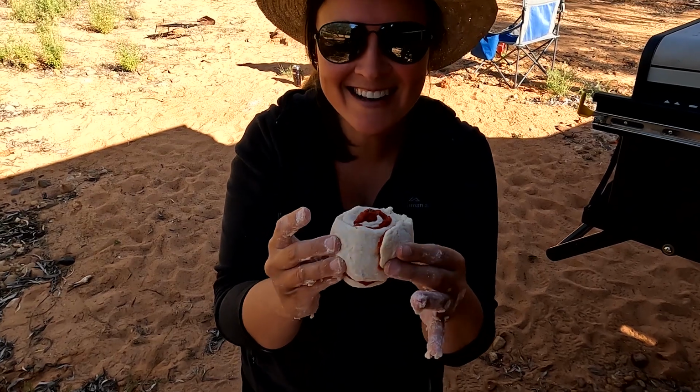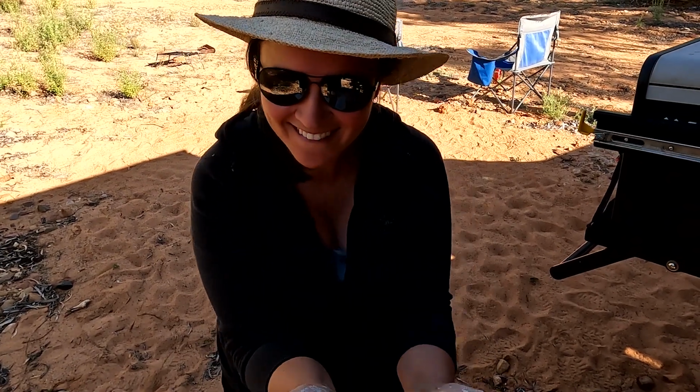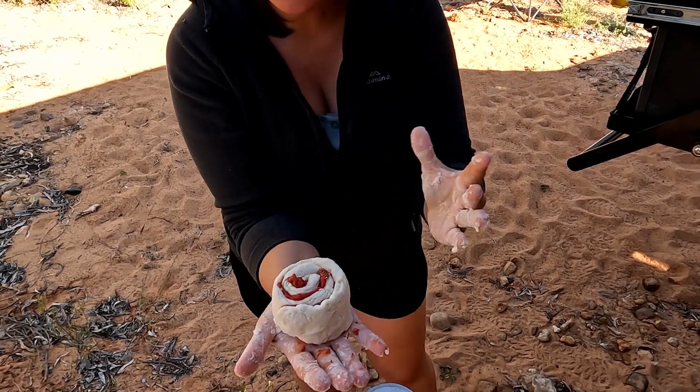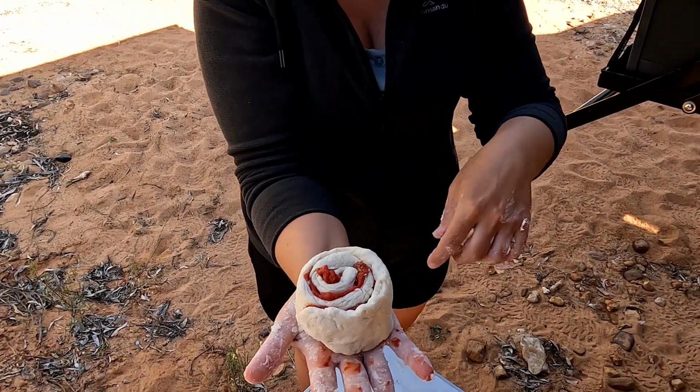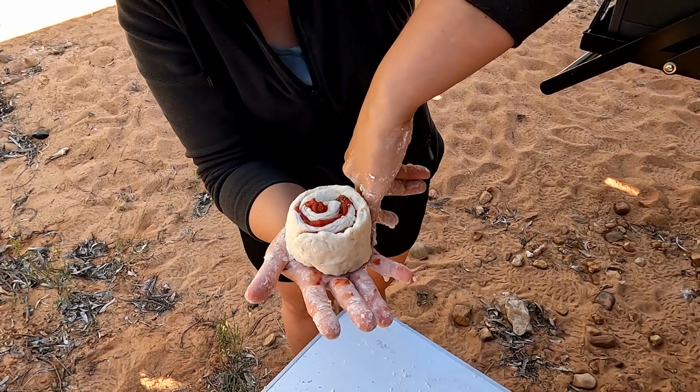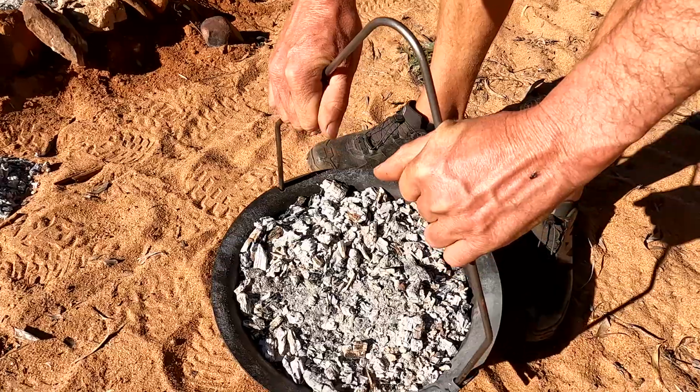It's cute. I'm excited. I probably should have made it a little bit bigger. Looks delicious. So it's the size of the palm of my hand at the moment, so we can see how much it grows. And it's the length of my pinky. Moment of truth.